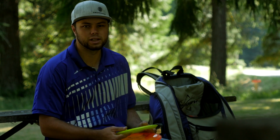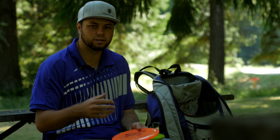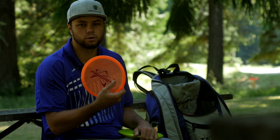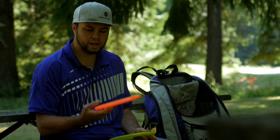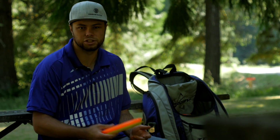And then if I just want a pure hyzer or a turnover that I know it's going to come back, or if I have a headwind, I'll go with my new 400 M1. It's brand new, it's very overstable, and I can trust it for almost every shot.